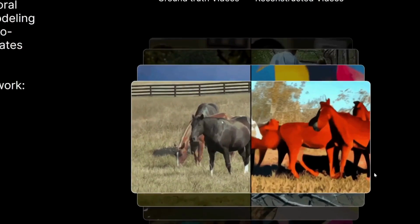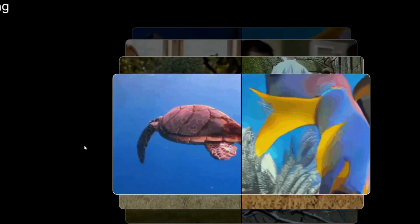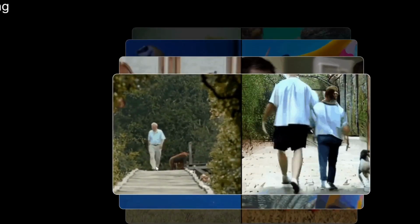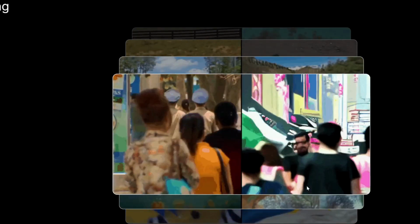Speaking of MRI scans, this next article is just mind-blowing. So they had people watch these videos on the left while their brain was being scanned. They then trained an AI to analyze their brain scans and reconstruct what you see on the right in real time. So basically, people were watching the video on the left while AI was scanning their brains and kind of reading their minds and reproducing that video on the right, all in real time.